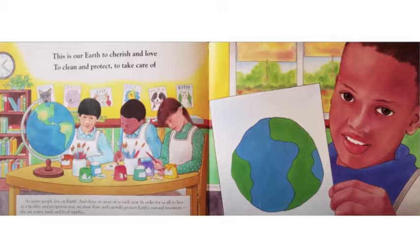This is our Earth, to cherish and love, to clean and protect, to take care of. So many people live on Earth, and there are more of us each year. In order for us all to live in a healthy and prosperous way, we must share and carefully protect Earth's natural resources, the air, water, land, and food supplies.